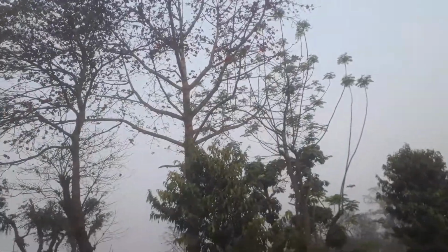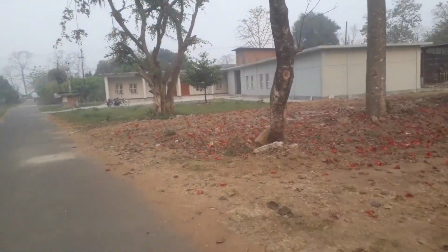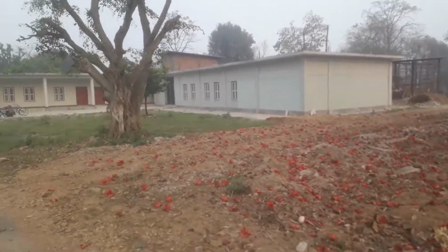So these are the simul trees, also known as Bombax Ceiba, and its flowers. And these buildings have been recently constructed, they are yet to be used.